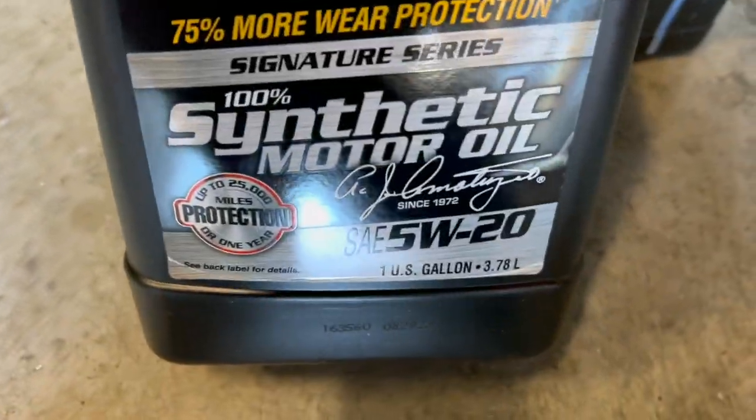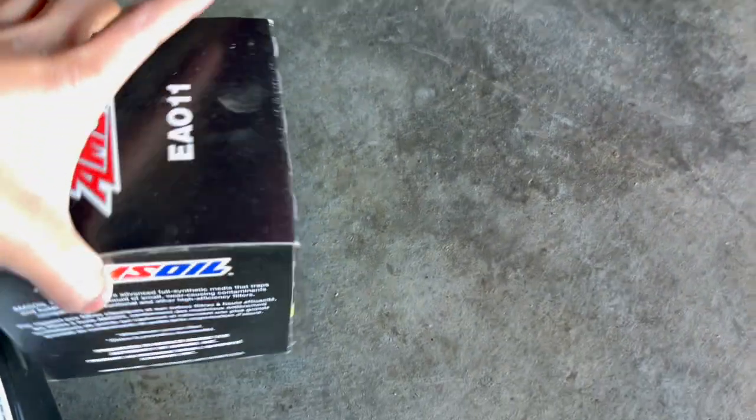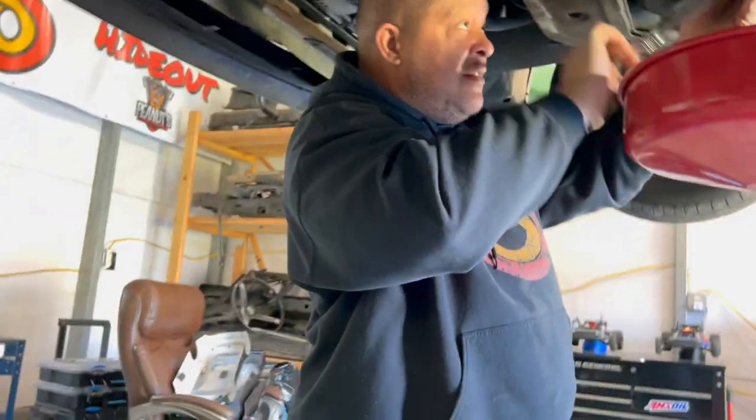Let me give Peanut this camera. Go ahead, you can show it to him. You can talk to him about the AMSOIL. I'll raise this up real quick. Move it over for me. I've got to move this over a little bit. Talk to him. Tell him what you've got going on.